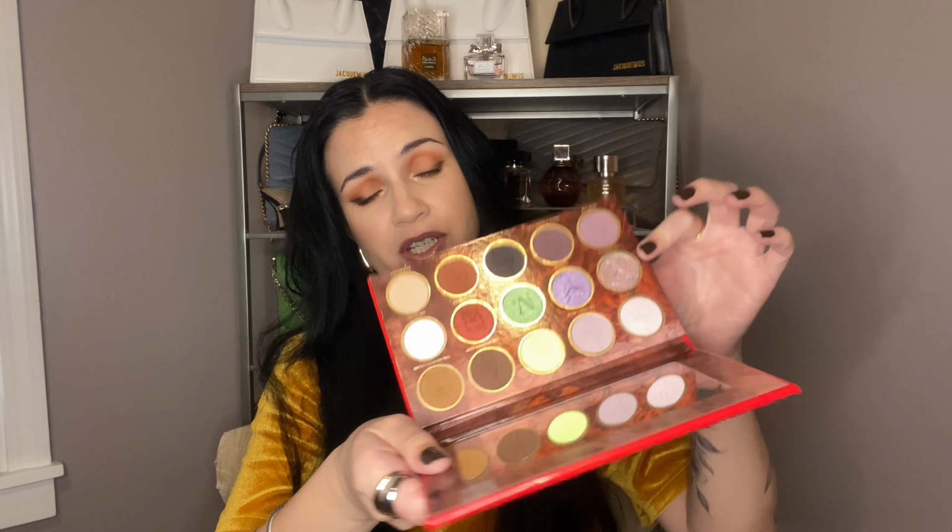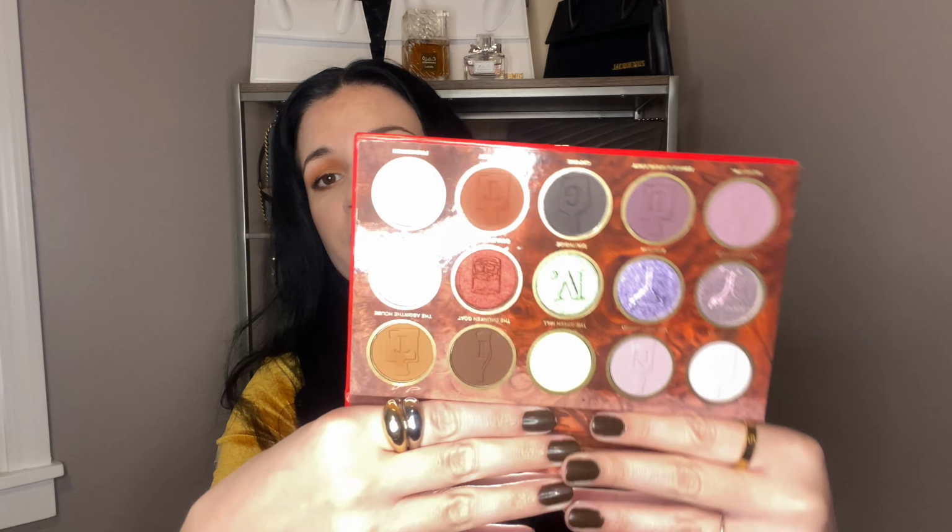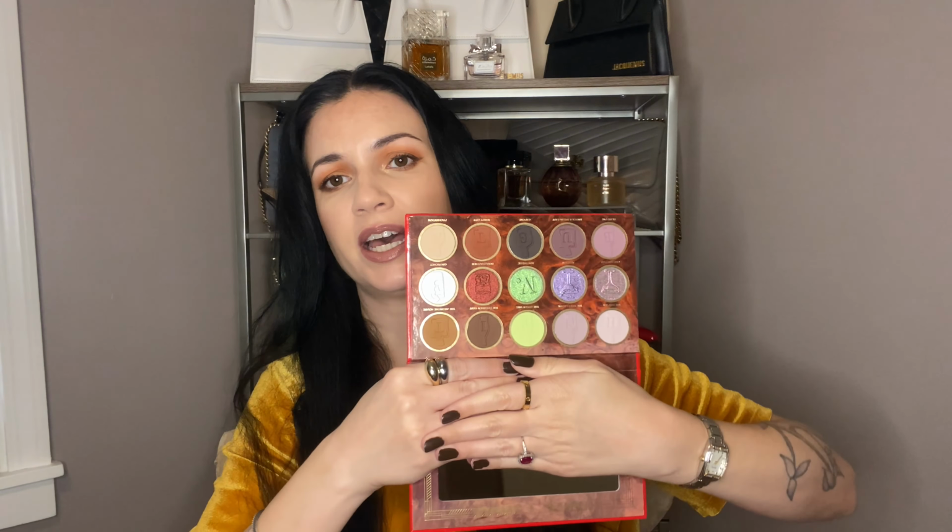I think these are duochromes and multichromes. My favorite shade in the palette is this lime green here. I was wearing this on the inner corner, if you can see that. There it is, in my declutter video, and a lot of people commented on that. I have loved that, to just do a neutral eye look and then do a matte colorful shade on the inner corner. That's been really fun.